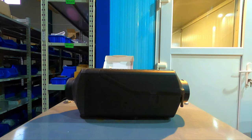As a new thing also for the Airtronic 2 and 3, the fuel pump should be really silent, to the point that you can't hear it. So let's see if this is true, and yeah, let's see if there is really a big difference between the two heaters.